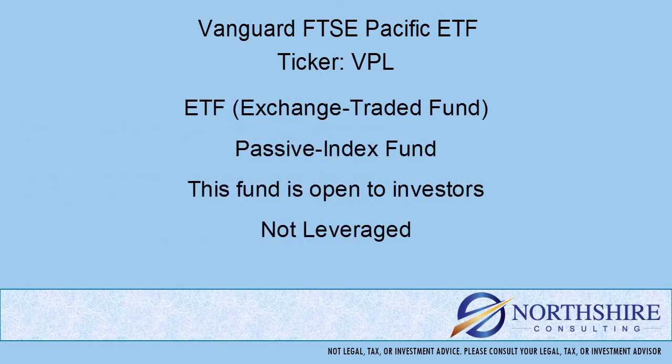This is an exchange traded fund, which means a couple things to you as an investor. First of all, you can buy that throughout the day. So if you place an order at 10 o'clock, that order is going to go in at 10 o'clock and get executed shortly thereafter. The other thing about an exchange traded fund is the securities in the portfolio need to be reported on a daily basis.